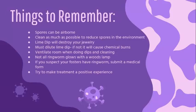Not all ringworm glows with a Wood's lamp. So this is something that might happen: someone comes in with hair loss, we'll do a Wood's lamp test, and it's not glowing, but if it gets worse, that's definitely something you want to keep in mind. And not all hair loss is going to be ringworm either, is something to consider, but about 90% does glow under the Wood's lamp. So it's something to keep in mind.